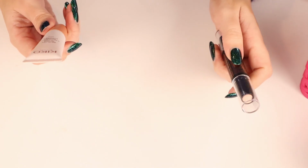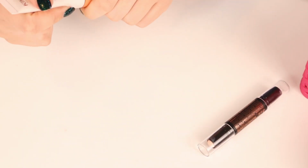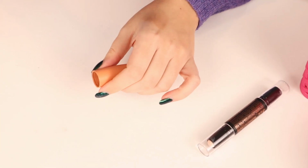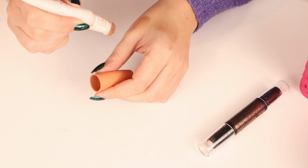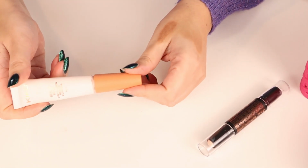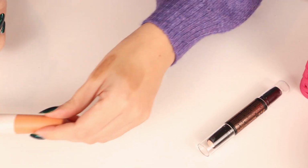Then I have here the Kiko Milano Beauty Roar 2-in-1 Cushion Bronzer and Contour. This is also that squeegee tube situation. I feel like it's a little messy. This was really easy to use, by the way. This had such little pigment. This was the most subtle bronzer in the world, but also in a way really easy to use. I'm gonna put this in a baby powder.